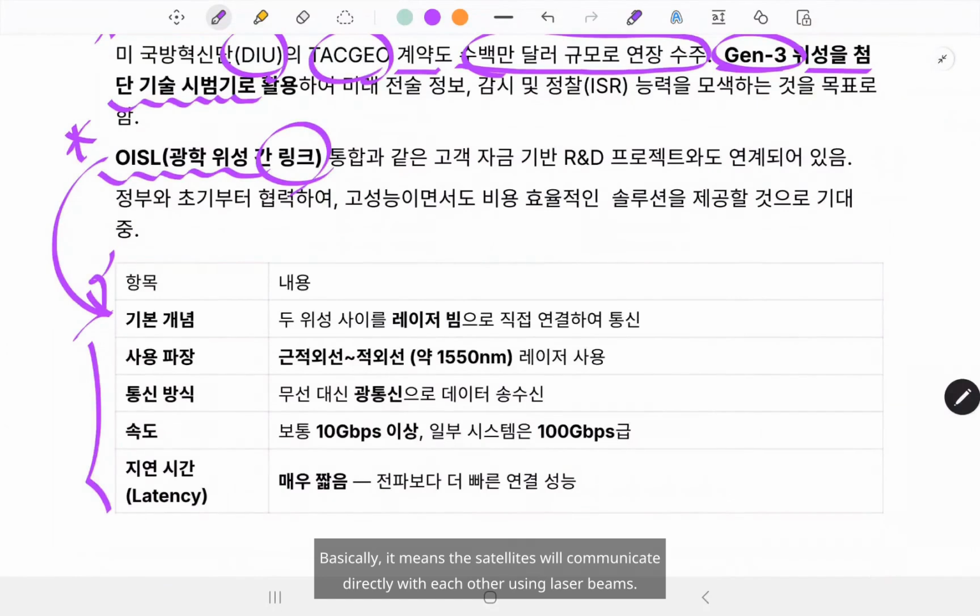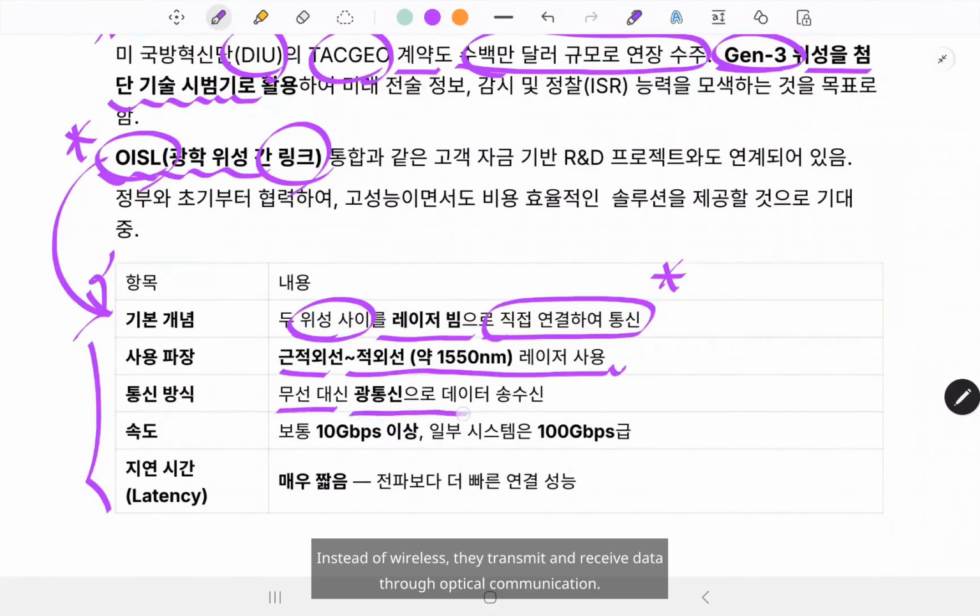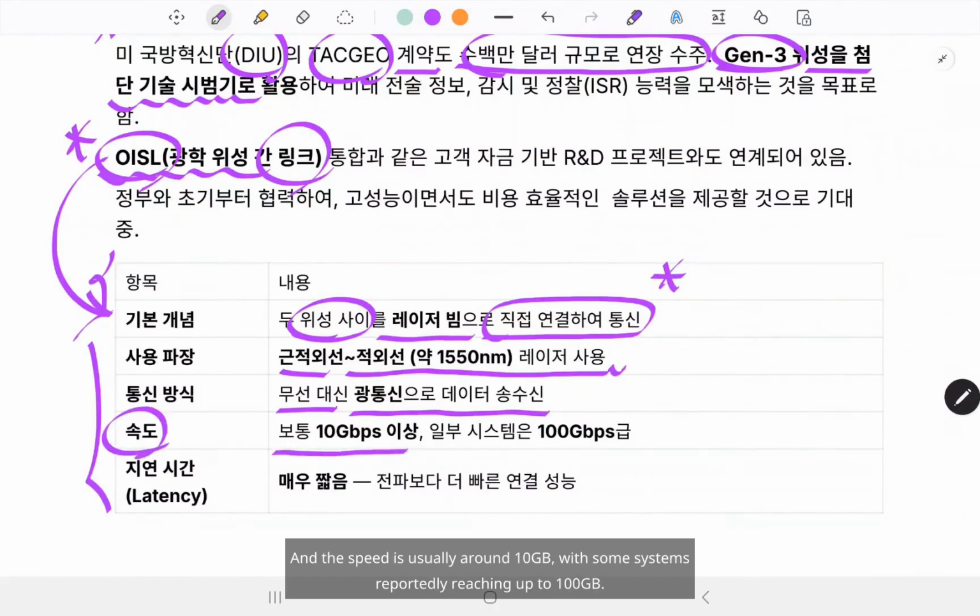Basically, it means the satellites will communicate directly with each other using laser beams. As far as I know, SpaceX is already using this kind of intersatellite communication. They're using OISL technology, so they use lasers ranging from near-infrared to infrared. Instead of wireless, they transmit and receive data through optical communication. And the speed is usually around 10 gigabytes, with some systems reportedly reaching up to 100 gigabytes.